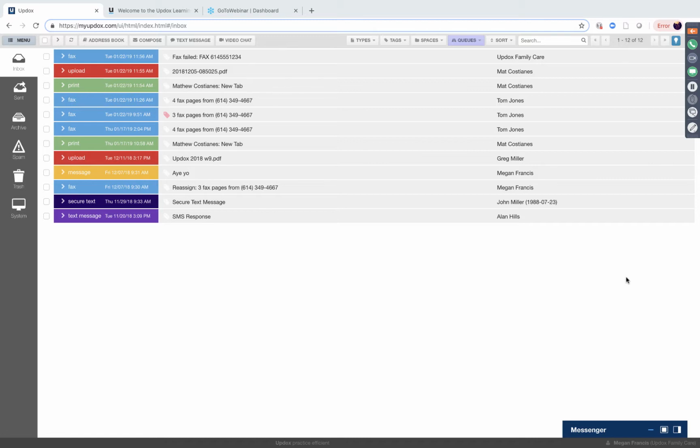As you notice, different things are color-coded dependent on what they are. So all of your faxes, your secure emails, any uploads that you do, anything you print to Updox, secure messages from your internal staff, secure text messages, and we'll go into that a little bit more. All of these things are going to be filed and shown by color, making it very, very easy for you to kind of sort through and tag things as needed. This inbox is also 100% HIPAA compliant.